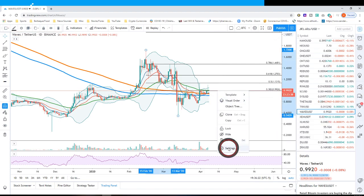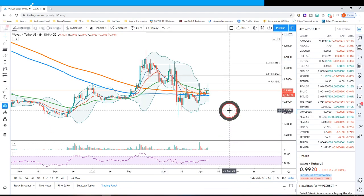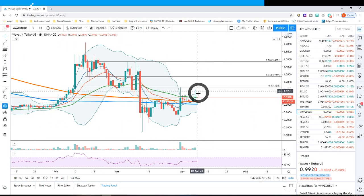Okay? So let's do this. Let's take out 38.2. Boom, boom, and boom. So it's testing this 50% retracement area. Bollinger Bands, they're still tight, right?